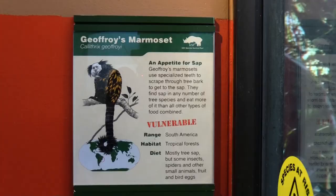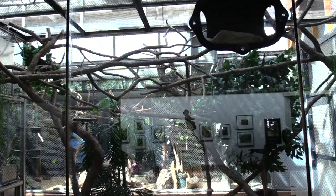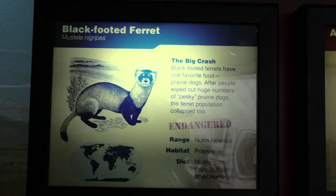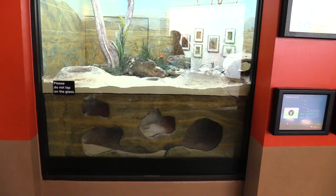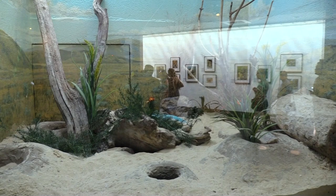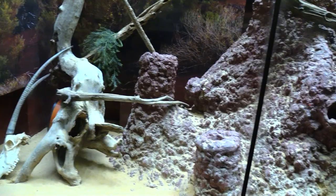Got a Geoffroy's marmoset. Alright, so I also do not see it out right now. Probably in the back again. Their choice, do you want to be out or not? Black-footed ferret. So I looked. I don't see him, so if he's in here, he's somewhere maybe in the back. We can't see him. Got dwarf mongoose. So trying to find him.